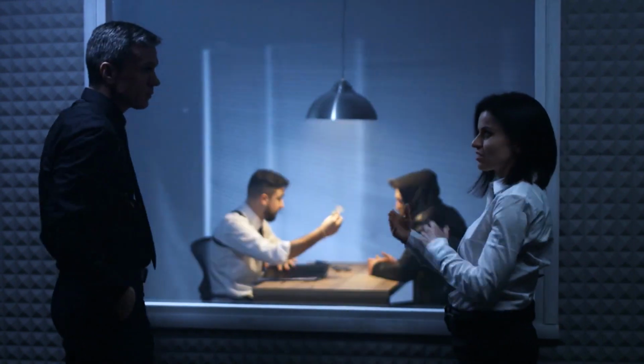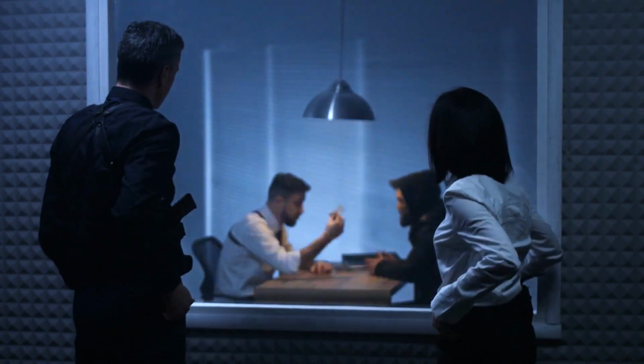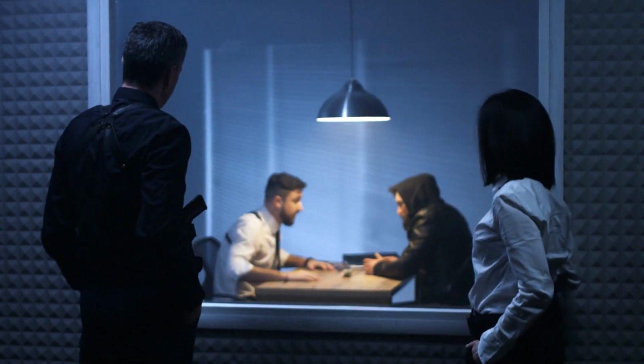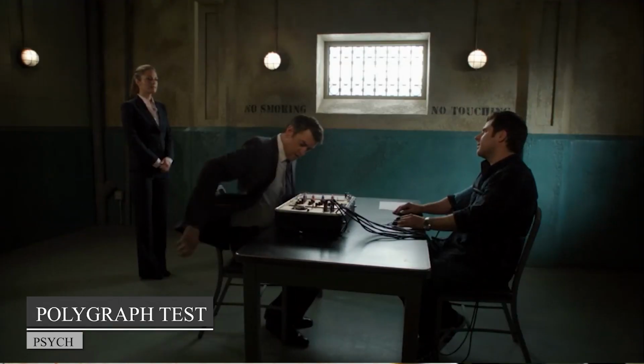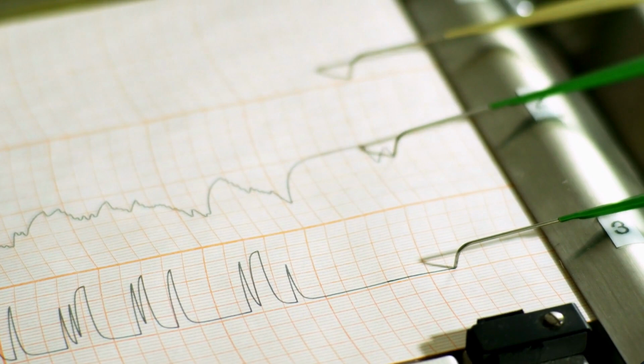We've all seen it in the movies. Some cops are digging for the truth. The perps insist, "You can't handle the truth!" and bam, they break out the polygraph machine. According to TV, the polygraph is a fail-safe way to get to the truth and find out when someone is lying. But in real life, they fail to live up to the hype.